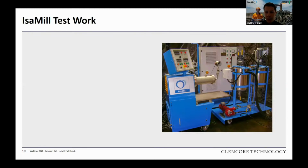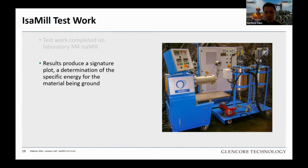Okay, for the IsaMill, it's even simpler again. So this is a horizontal stirred mill. It uses ceramic media to grind down particles to produce quite a tight product size distribution. So for the test work, it's completed on a laboratory M4 or similar IsaMill. This produces a signature plot, which is what we use to determine the specific energy required to grind down to the target size. The mill is then sized by the energy demand required to grind the material to the desired size at a specific feed rate.